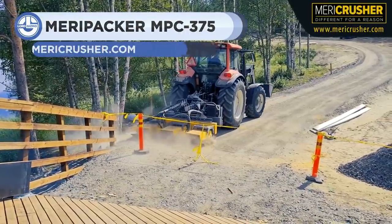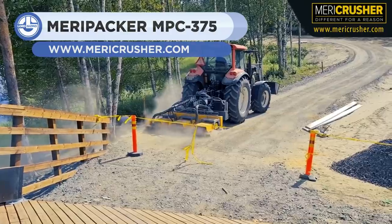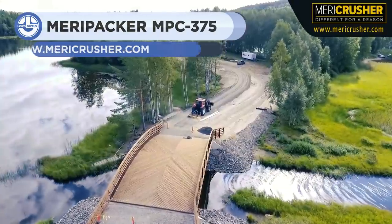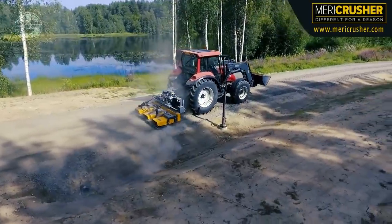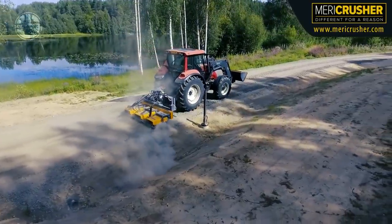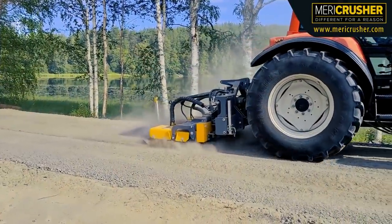Next, we have the MeriPacker MPC-375. It's a compaction unit designed for compaction of gravel roads after milling or quarrying. It features three vibrating elements, each of which has its own pump and hydraulic motor, ensuring uniform sealing force and a depth of up to 50 centimeters.